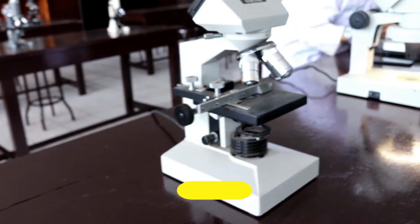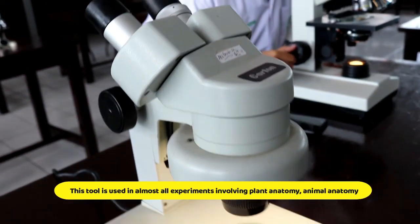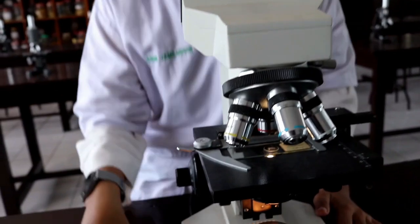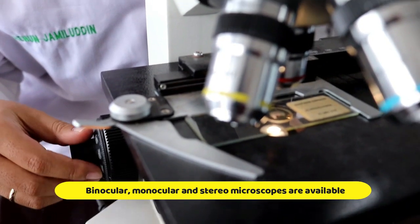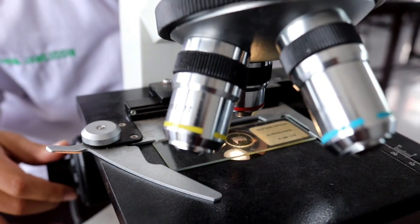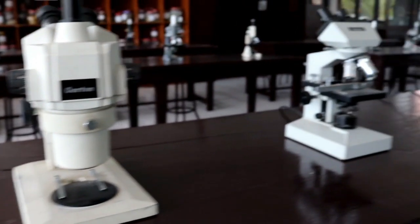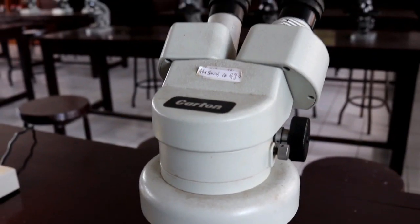Microscopes. Students use a microscope to examine very small objects. This tool is used in almost all experiments involving plant anatomy, animal anatomy, animal structure, invertebrate zoology, and so on. Microscopes come in a variety of shapes and sizes. Binocular, monocular, and stereo microscopes are available. An eyepiece and an objective lens are the 2 lenses in binocular microscopes. Monocular microscopes, which only have an eyepiece, are used to examine details in a cell, while the stereo microscope is used for low magnification observation of relatively large samples in 3 dimensions.